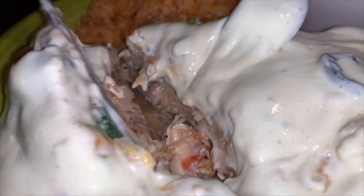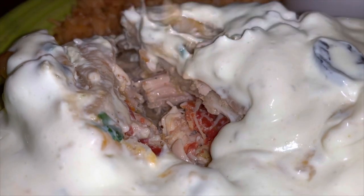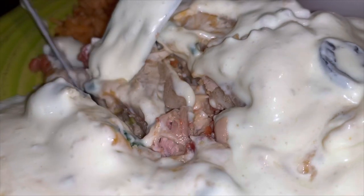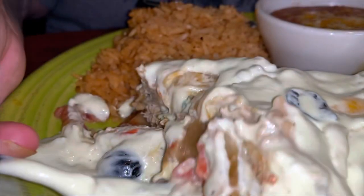So we're gonna go ahead and show you what's inside this. Here we go. If we can find the inside, right? All right. So we're gonna go ahead and show you exactly what's inside this. Look at that right there. Oh my goodness. There's chicken, tomato. Oh, I can see cilantro. Oh my goodness. And that chicken, oh, seasoned perfectly. Let me go ahead and take the first bite so that you guys can see that up close. Let's go ahead. I need some of this right here. Oh, can't forget that crema.